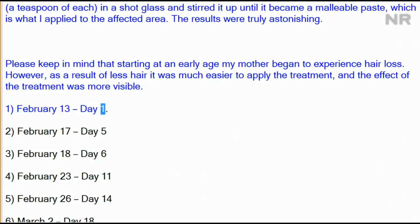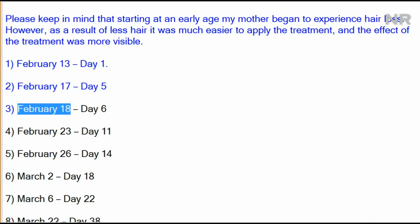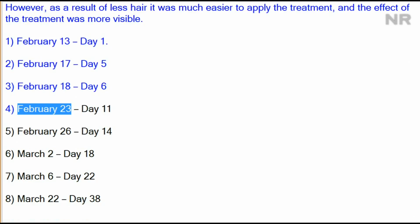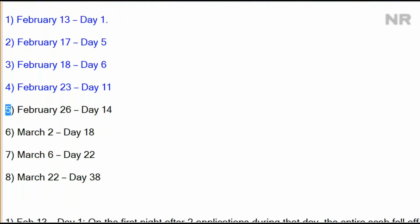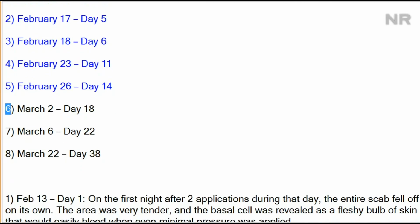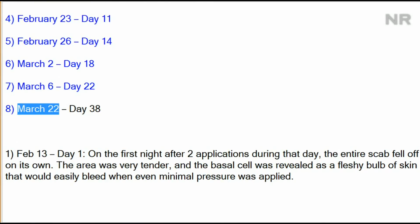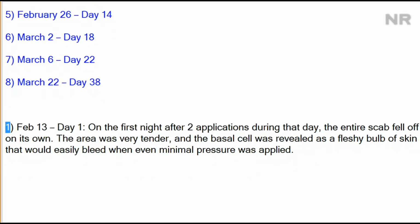1. February 13th, Day 1. 2. February 17th, Day 5. 3. February 18th, Day 6. 4. February 23rd, Day 11. 5. February 26th, Day 14. 6. March 2nd, Day 18. 7. March 6th, Day 22. 8. March 22nd, Day 38.